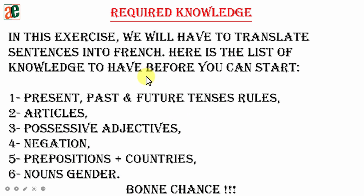Here is the required knowledge that you need to have before starting the exercise. So you need to have an idea about present, past, and future tenses formation. The articles, the possessive adjectives, negation, preposition plus countries, example to express to go to or to come from plus a country. Then nouns, genders.